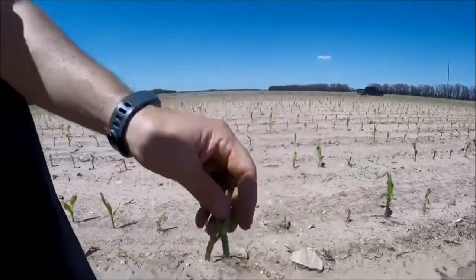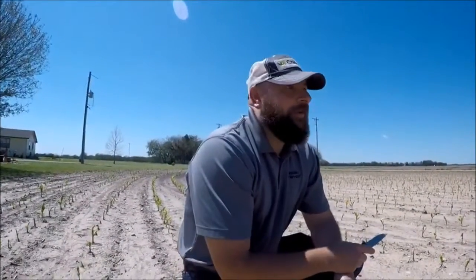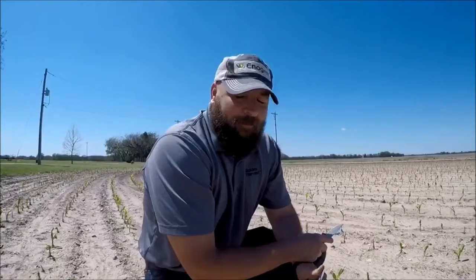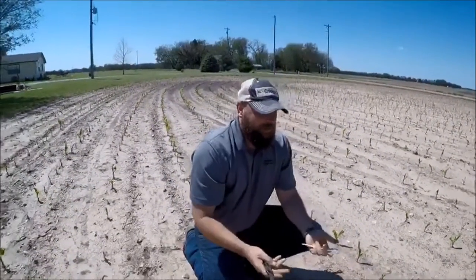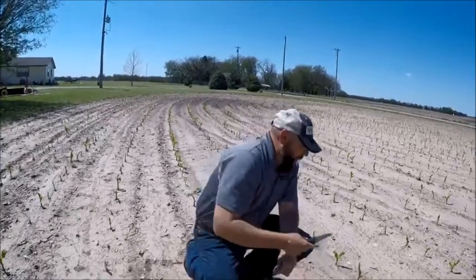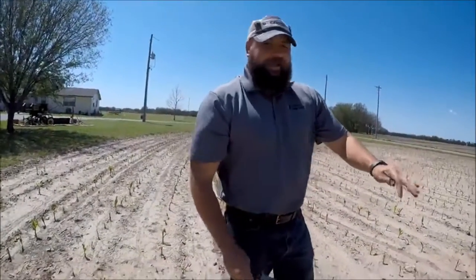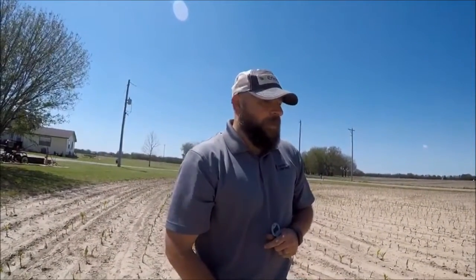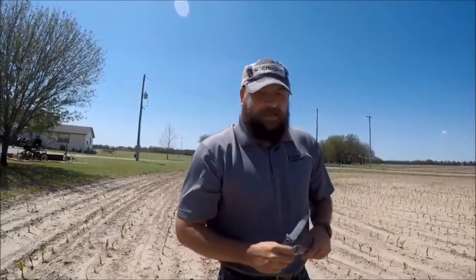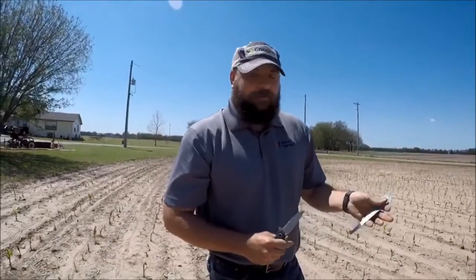To begin to get a handle on what to do with this field, we're kind of under the gun. In about 3 days from now, we're forecasted to have another 3 to 4 days of heavy rain, so we're truly trying to assess what we do. Basically we need to take stand counts like we normally would in any replant situation. What we're looking for is, if we can see about 3 inches of growth on a plant, we're going to count that as a living, viable plant.